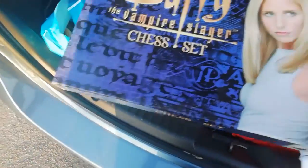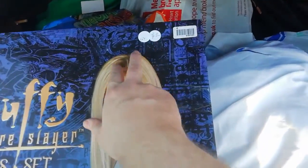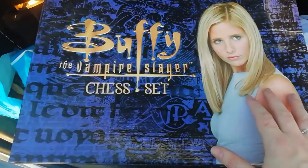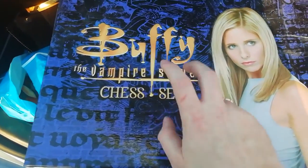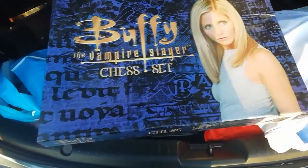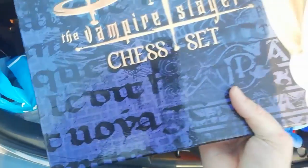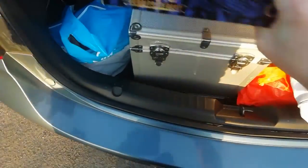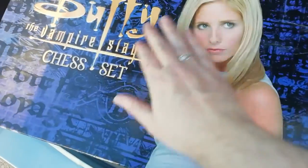I got this as well. I paid £2 for it, but I remember it used to have some value, but I'm not sure if it's gone anymore. I know that there's a new Buffy series on Netflix, so I'm hoping that there's a bit of interest still with this sort of stuff. It's the Buffy the Vampire Slayer chess set. I'm not too sure if there's any value in this left, but if there is, I'll get what I can out of it for £2.